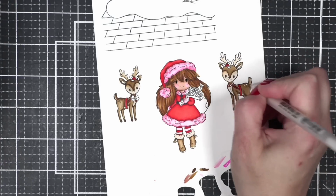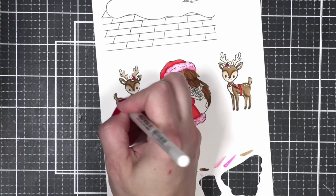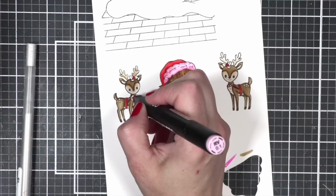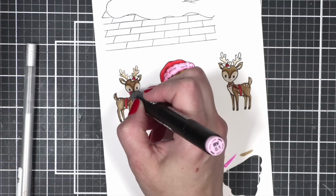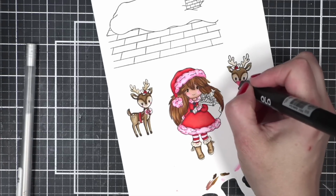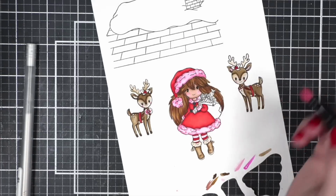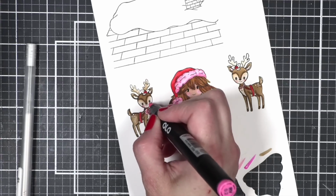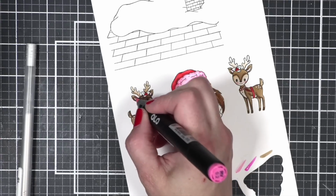And the little collar and then the spots on the deer's backs, those were so teeny tiny. So instead of trying to color around them with my alcohol ink marker, I opted to just kind of color it in. And then when the alcohol ink marker was dry, I went ahead and went in with a white jelly roll pen and added that detail back in.